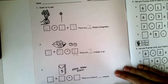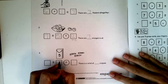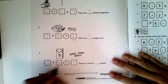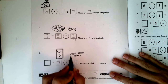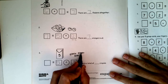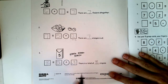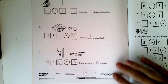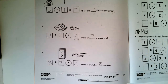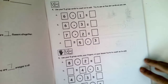Okay, we're going to leave this box alone for now. I see the box of crayons has 5 in it, plus 1, 2, 3 more crayons. 5, 6, 7, 8 should be the total number of crayons that you came up with. Awesome, if you got it right, give yourself a big old hug, a couple pats on the back, a big kiss, and we're going to move on to the page over here.